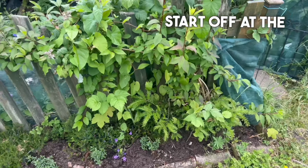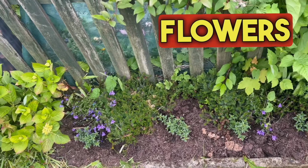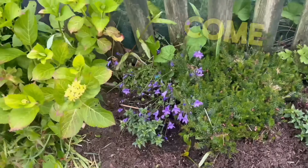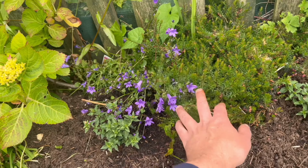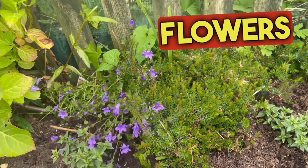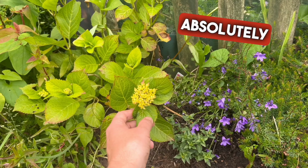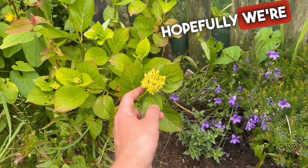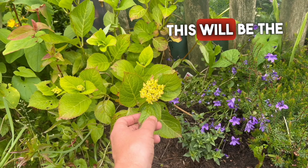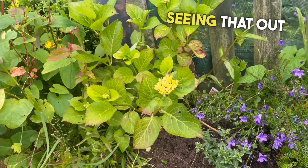We'll start off at the front of our allotment, and as you can see, all the flowers that we're starting to plant are starting to come out. We've got some fantastic flowers growing. There's hydrangeas growing, absolutely beautiful. Hopefully we're going to get some flowers on this soon. This will be the first year that it's actually flowered, so I'm looking forward to seeing that out in colour.